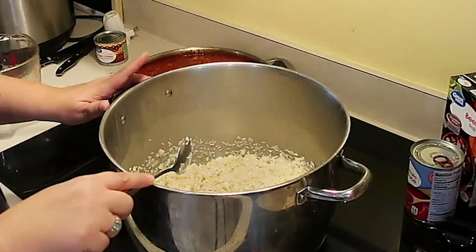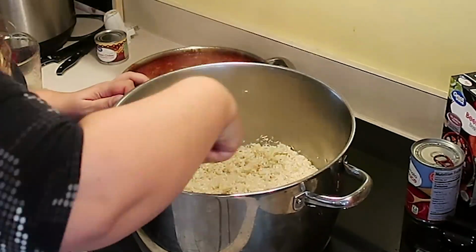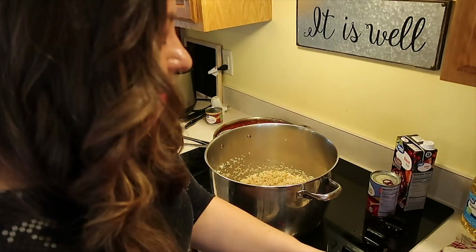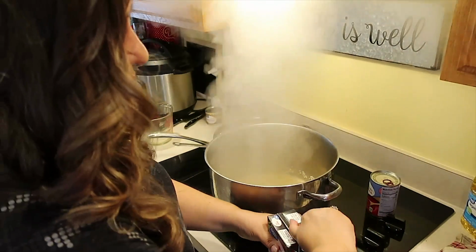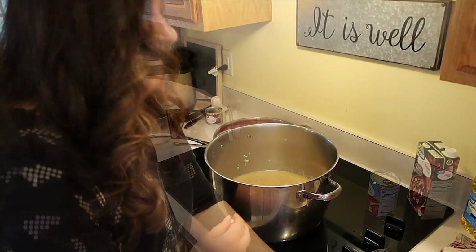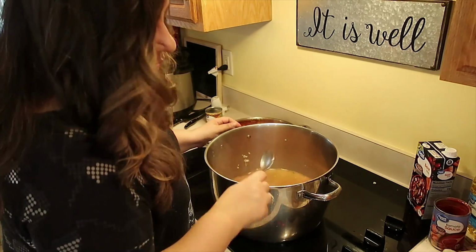Now sometimes in the Instant Pot when I do rice, instead of water, I'll do beef broth or chicken broth, and it makes it just extra. So now that it's golden brown, I'm actually going to use that chicken broth that we used from the Instant Pot earlier, and pour that in there. And then you could use more chicken broth, or I have some beef broth here. Sometimes I'll make it with just beef broth. And then after all the broth is in there, we're going to add a can of tomato sauce. And we're gonna bring that to a boil.